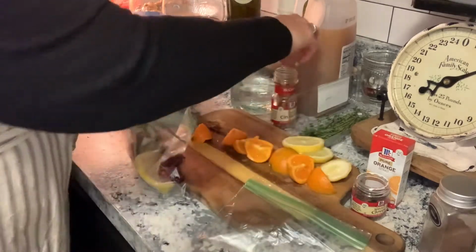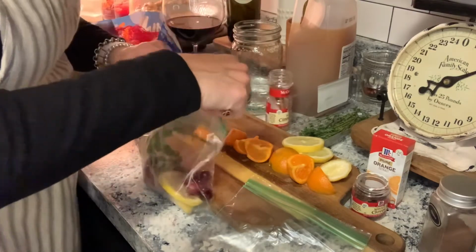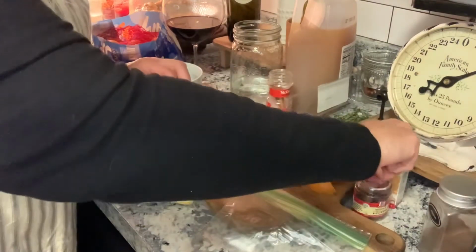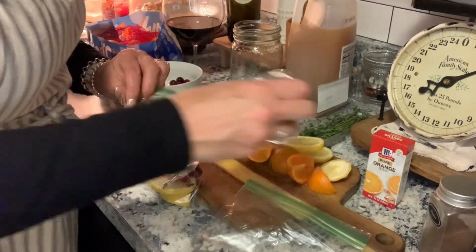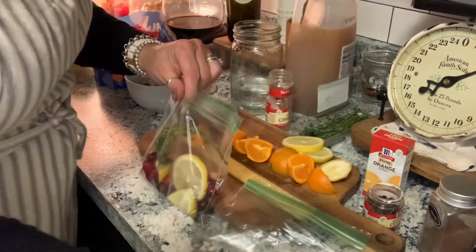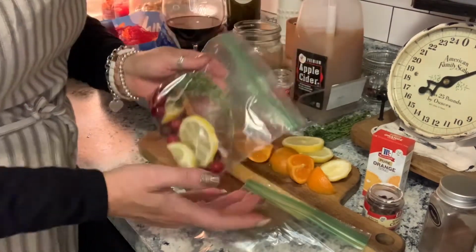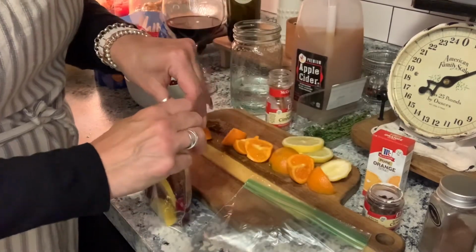And then for this one, I'm going to put in a little nutmeg. I'm going to put in our cinnamon sticks. I'm going to put in 2. And I'm going to put in a few whole cloves. So a few of our whole cloves. Just like this. And I don't think I'm going to put any nutmeg or pumpkin pie spice. I'm just going to leave this one as is, because again, I'm going to be using the apple cider with it. So this is everything that's in our bag. So we're just going to seal it.